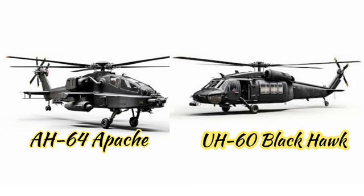3. Armament and weapons systems. UH-60 Black Hawk. Standard armament. The Black Hawk is not primarily armed, though it can be equipped for self-defense or specific missions. M60 or M134 miniguns. These can be mounted on external pods or doors for defensive purposes.